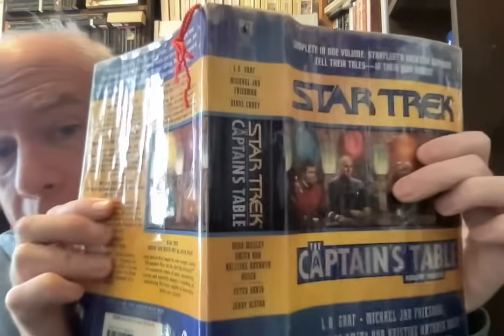And of course, missing from this roundup is anything later than this book, especially Captain Archer. I would love another Captain's Table round, another round of books with more captains. That would be wonderful. But each one of these is a story about a different captain. They're not connected with each other, except that they all go to this place. They don't meet each other either at this place. They meet other captains, but not each other.